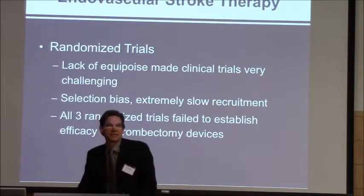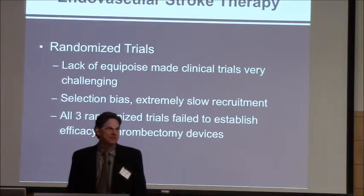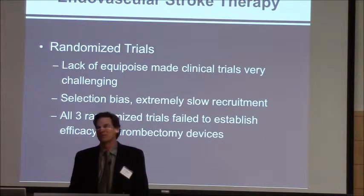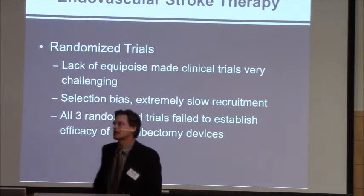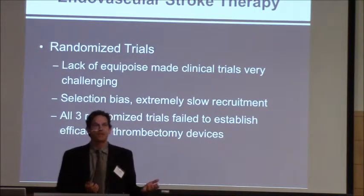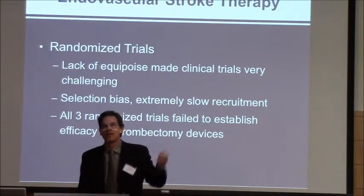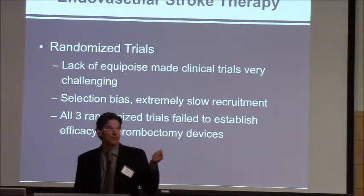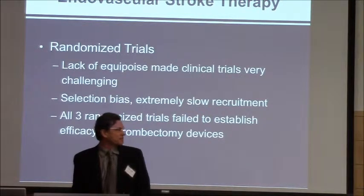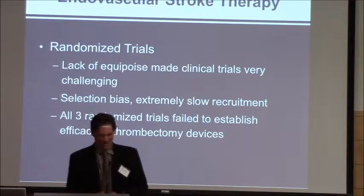And in fact, just last February in the New England Journal, 3 randomized trials, the only 3 randomized trials attempted and completed, were reported. And they were all negative. All negative. Basically showing no difference between either just giving TPA to those who came in early or just doing standard medical care to those who came late versus going to the cath lab and using one of these not inexpensive devices, which is going to result in a not inexpensive DRG for that hospital.